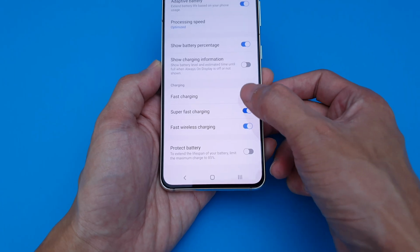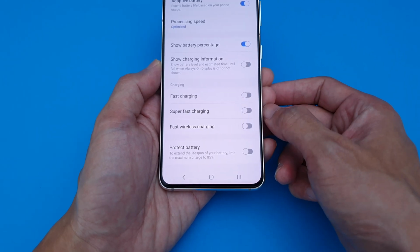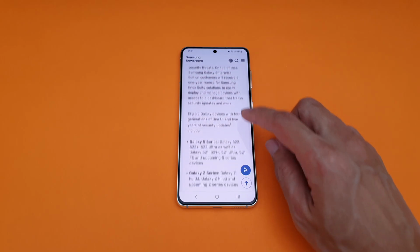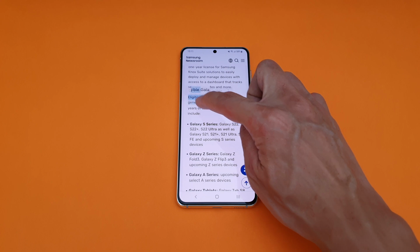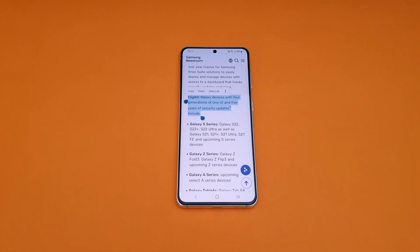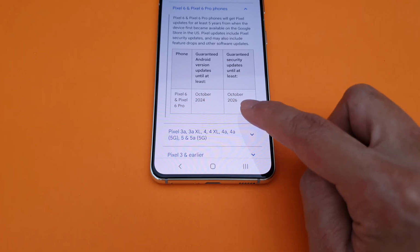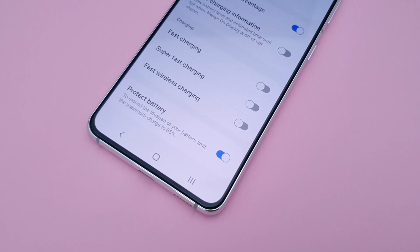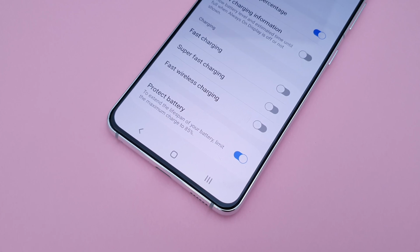I especially like the battery care features that let me turn off fast charging or stop the phone from charging above 85%. Considering that Samsung is even offering 4 major Android updates and 5 years of security updates for the S21, which is actually better than what Google themselves are offering at the moment, I think having features that can extend battery lifespan is more useful than faster charging.